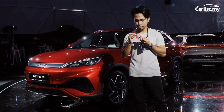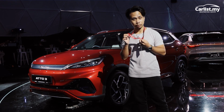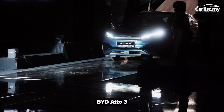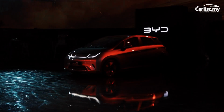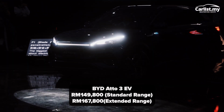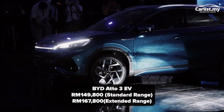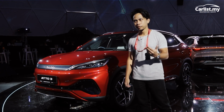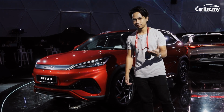December 8th, and you know what today is? The launch of Build Your Dreams, otherwise known as BYD, with the first model in Malaysia, the Atto 3. Although they did preview the Seal and the Dolphin, today they are launching the Atto 3 for 149,000 ringgit, which is, I guess, now the second least expensive China automaker EV. Is it worth it? Well, let's go find out.